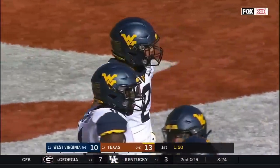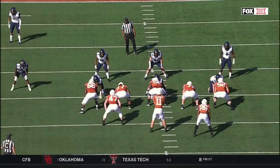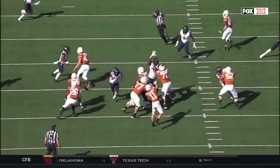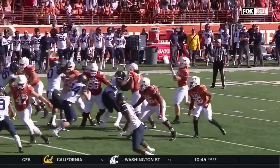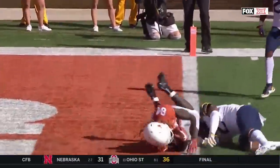Great read by Ellinger. Great read. He sees David Long, the linebacker, number 11, and he's going to put his eyes all over him right from the beginning. And as soon as Long comes in, there's Humphrey. Gets right up the hash, and that's an easy touchdown for Texas. Ellinger doing a great job with his eyes, sucking the defender in, and then beating him over the top.